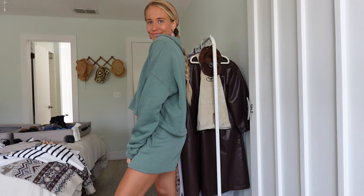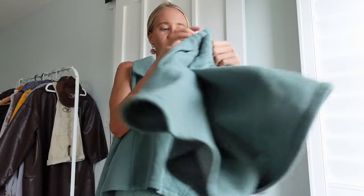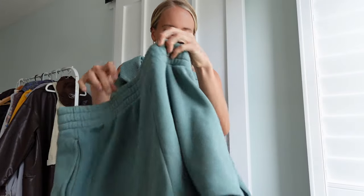And this is one of those little matching sets that, oh yeah, this could be jammies or wear around the Airbnb, but also you could wear her to coffee and it's so cute. It's this other little Zsupply set I also got at South Moon Under. It's so cute. The shorts have little pockets.